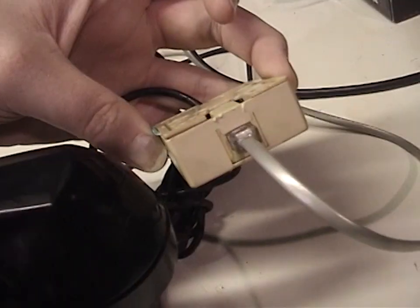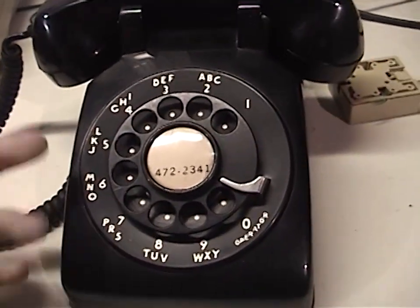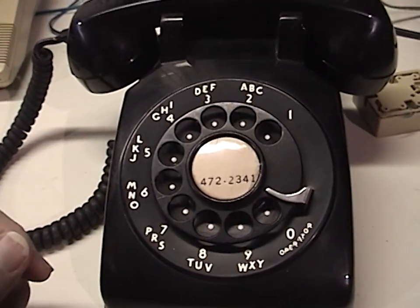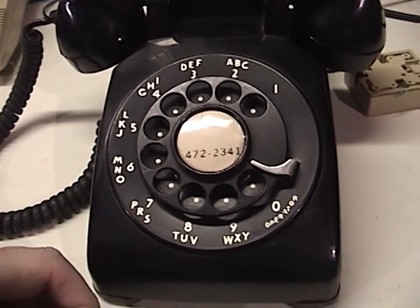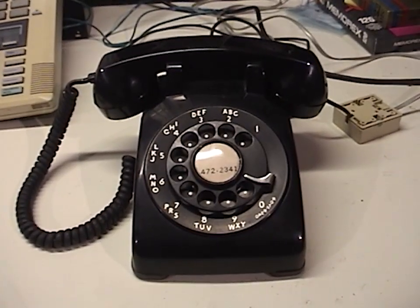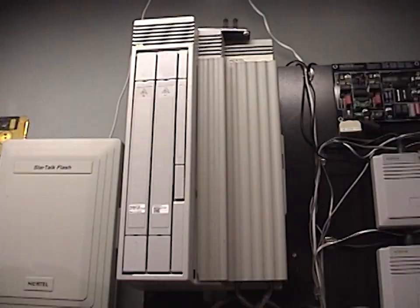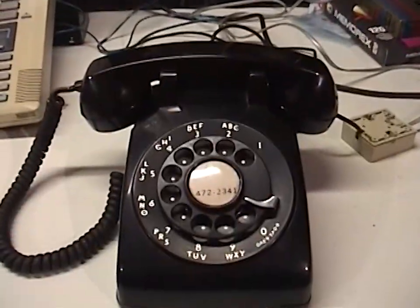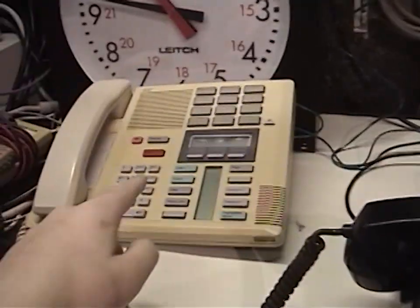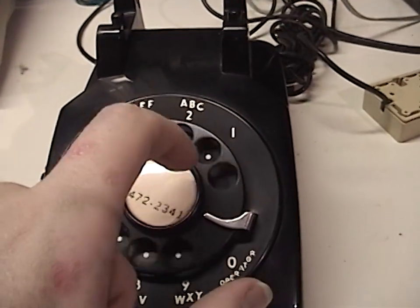So I've attached it to this box, which has a modular jack on it, so I could test the phone, because we had no idea what the condition of the phone was. In fact, I'm surprised that it doesn't ring. I'm surprised it just doesn't work perfectly. So I've got this phone connected as an extension on the Northern Telecom Northstar Compact ICS, a key telephone system that Northern Telecom made some 40 years after they made this phone. I've got another Northstar extension hooked up here, so I can show you that it dials out fine.